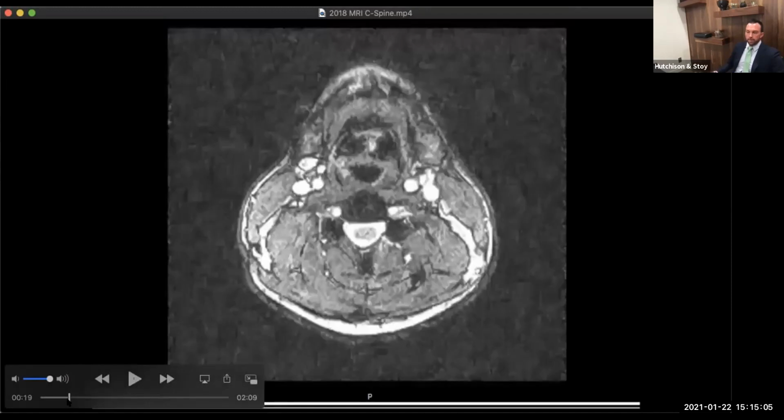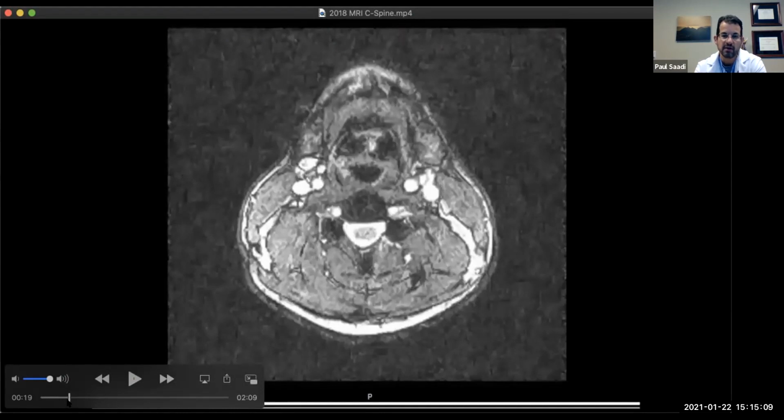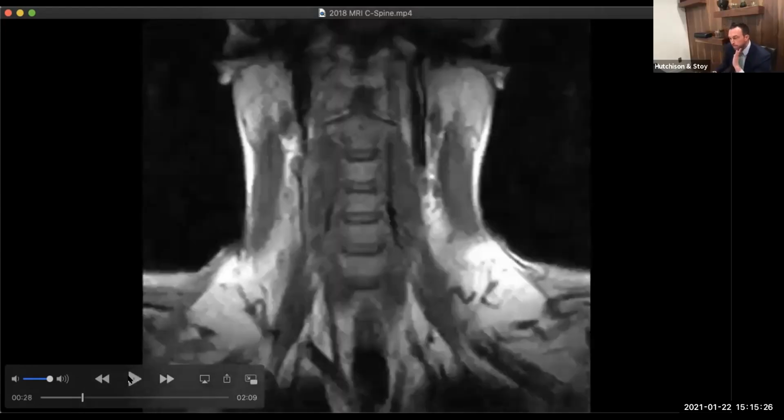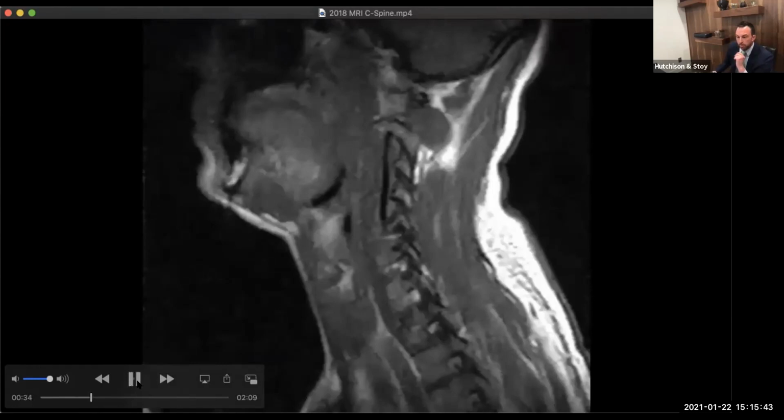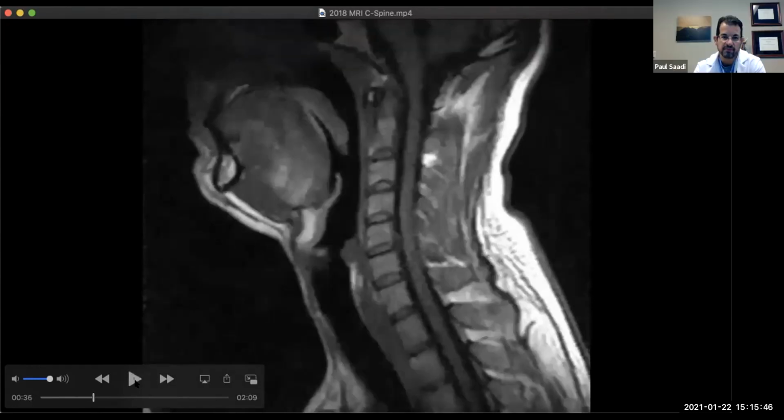What view are we looking at there? That's called the axial view, which is the cross-section. It's kind of like slicing through, like you would cut through a tree. All right. What is this view? This is a view from the front to the back that will not be helpful for what we're discussing. What is this view? That's a side view. So that's slicing from the left side to the right side sequentially.